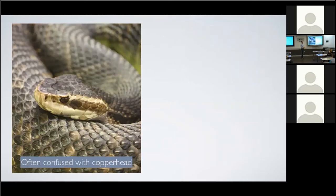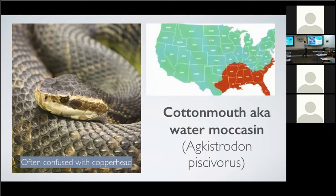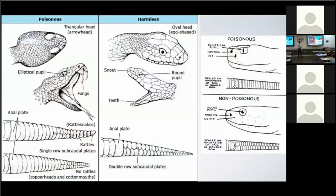This snake, anybody want to take a guess? This is a cottonmouth. This is found in the southeast United States, so Virginia to Texas, also known as the water moccasin. It has this very blunt nose, and the main thing that distinguishes it from the copperhead is this big, broad stripe that goes from its eye to its neck. But again, it can be hard to distinguish. This is the copperhead. But the colors, again, can change, so it's not quite that dramatic. This is a much broader habitat, Massachusetts to Texas. And the nose is a little more flat, so the nose goes down and then up. But otherwise, I'd say hard to tell apart.